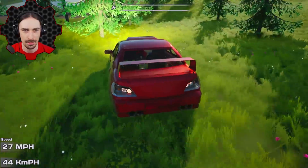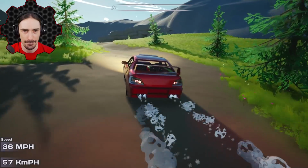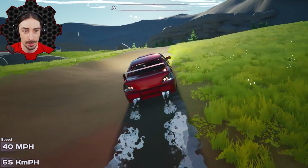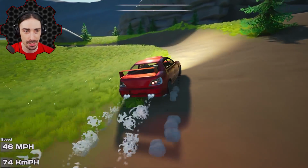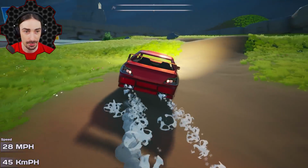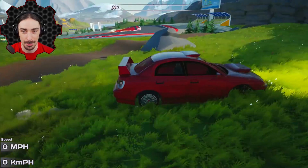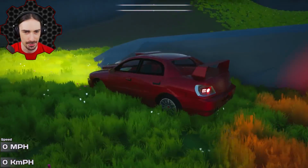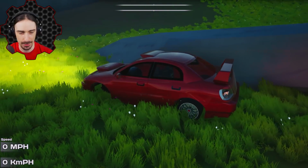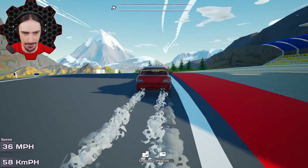Okay, here we go. Is this thing supposed to be an off-roader? Is this what Subarus are made for? Well, it's working. It seems to be doing pretty good here, so this is actually kind of fun. Oh, okay. We gotta jump. Maybe it's not built for jumps. Perhaps the Subaru is not quite built for that kind of off-roading. All right, well, let's take it on the course then.